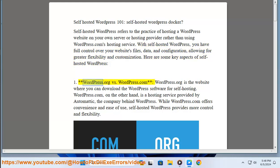1. WordPress.org versus WordPress.com. WordPress.org is the website where you can download the WordPress software for self-hosting. WordPress.com, on the other hand, is a hosting service provided by Automattic, the company behind WordPress. While WordPress.com offers convenience and ease of use, self-hosted WordPress provides more control and flexibility.